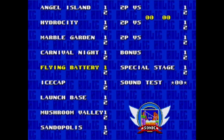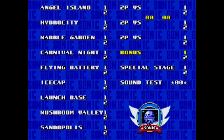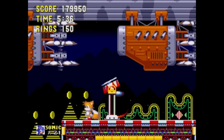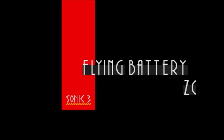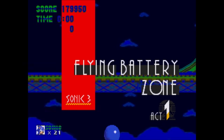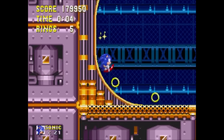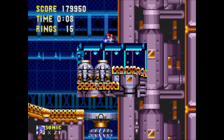But if you can pull it off, you might notice that this level select screen has Flying Battery Zone listed between Carnival Night and Ice Cap. That's because this was the original intended zone order they had planned. And something kind of cool is that Sonic 3 Complete gives you the option to play through the game like this if you want. They even bothered to change the background of Flying Battery's outside parts to look like night, and they also included the option of changing the inside parts color palette to better match the unused save file icon found in the Sonic 3 data.